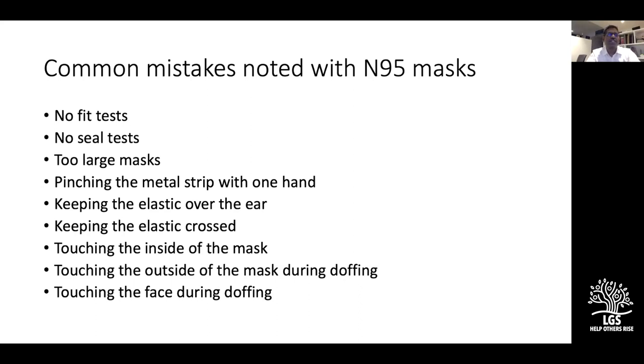The other common mistakes are touching the inside of the mask when they're wearing it, for several reasons. Even with the glove on, they think they are safe, but I keep telling them, don't touch your face. That's the worst thing that you can do for yourself. But it takes a little bit of time. We have been doing this for the last 10 days or so, and that message has not percolated well. Now, touching the outside of the mask during doffing is another common one. You have to take out the N95 mask without touching the mask at all.